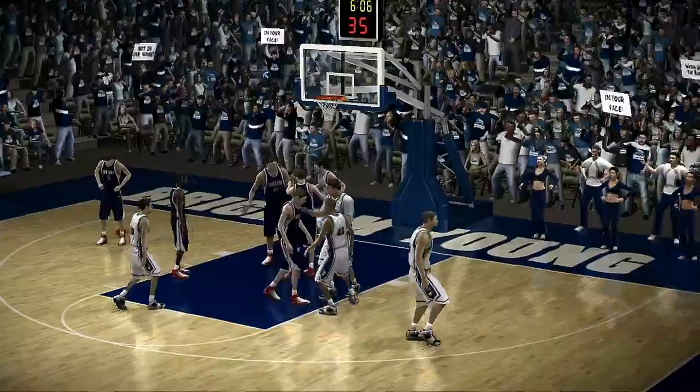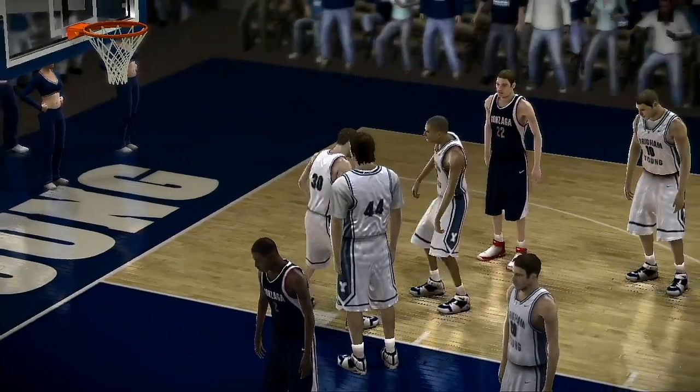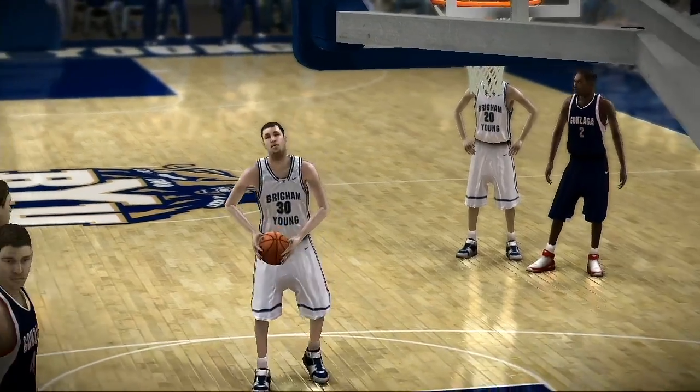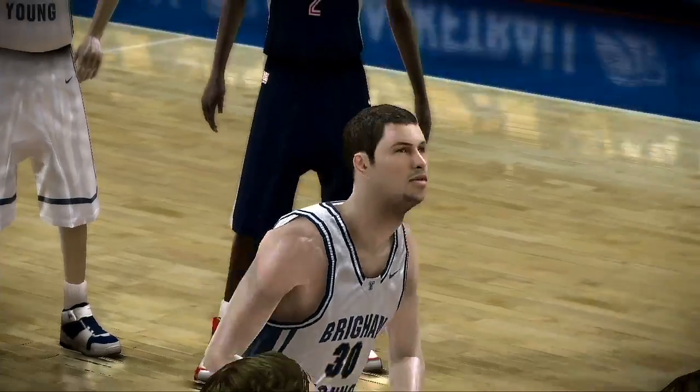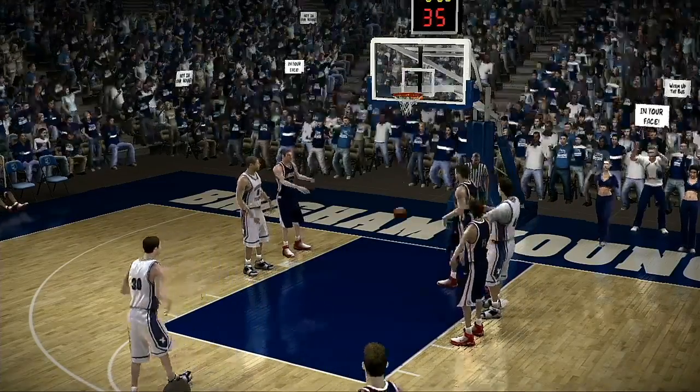Oh, and he's not going to be happy with that call. Well, that silly foul right there, but look at his face. His facial expression tells it all. He goes to the line for the first time. Hits the first shot.